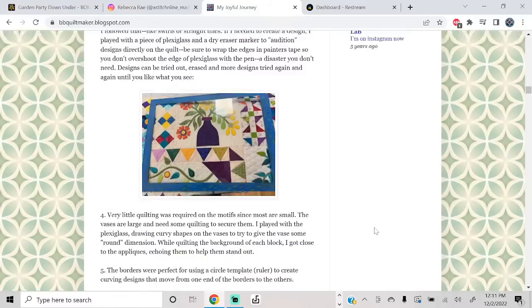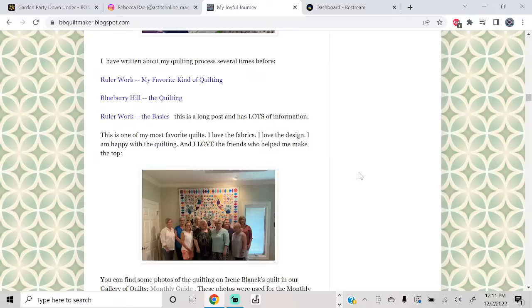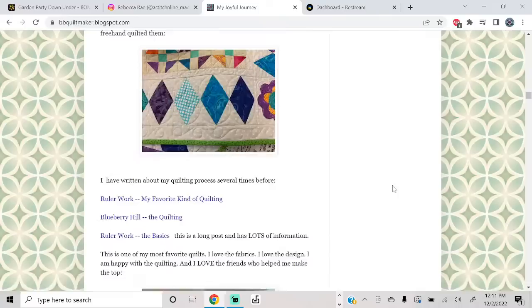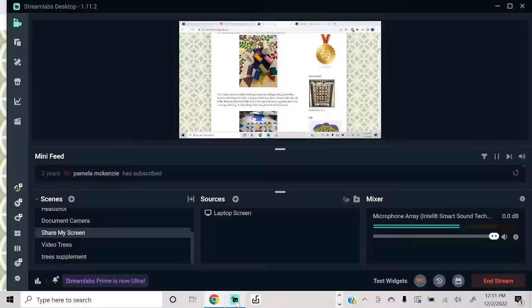But anyway, I have a lot of details word by word. And then I have written about ruler work and some of my other quilting methods several times, and I just put three of the big ones up. This long post called Ruler Work, the Basics, is very long, and it has a lot of information. And here are some of my beloved so-and-sos. These are the eight women who helped me get this quilt made last summer. So that's where we are on that. Okay, let me go back to the document camera now and get my quilt over here.